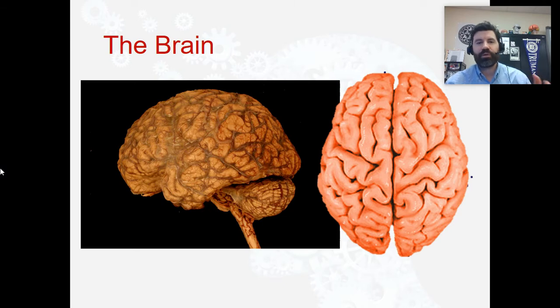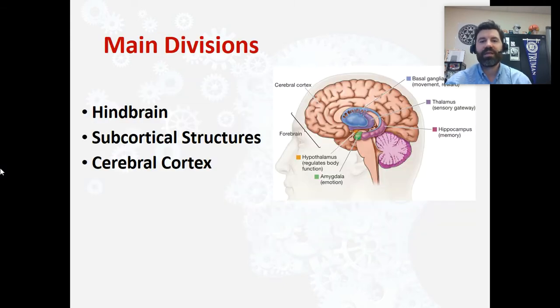Let's break the brain down into some main divisions or some main parts. And just like in our memory notes, you might remember it's good to chunk this information out and maybe study it in little bits and pieces, because by the time we're done with this unit, you are going to hear about close to 30 different parts of the brain. So let's go through some of these different divisions. Today, we'll talk about the hindbrain and some subcortical structures. Our next lecture will be about the cortex. So let's take a look at the hindbrain first.